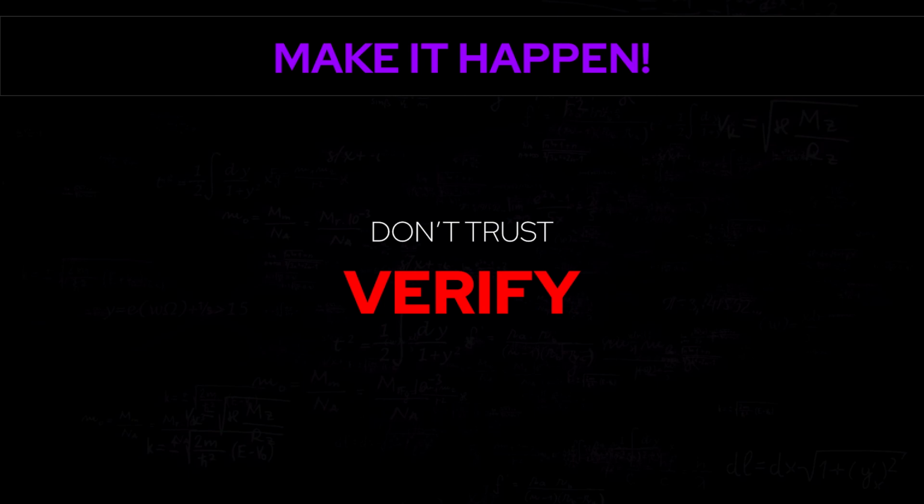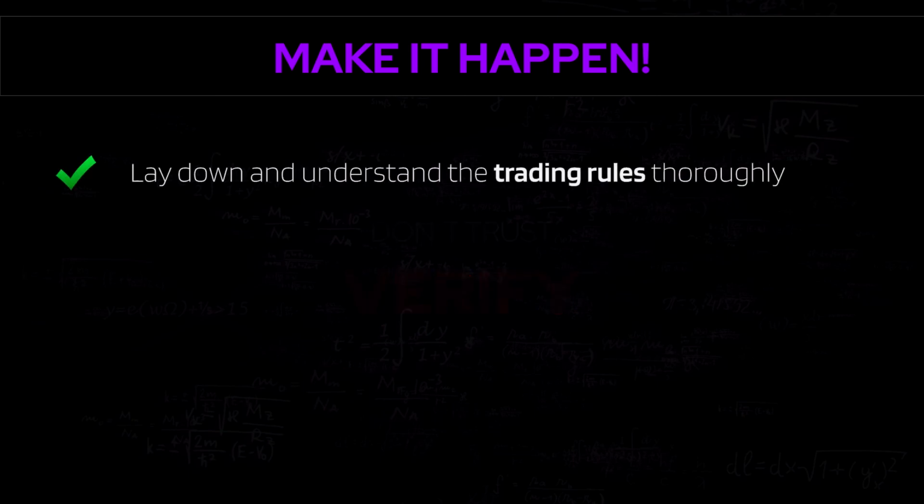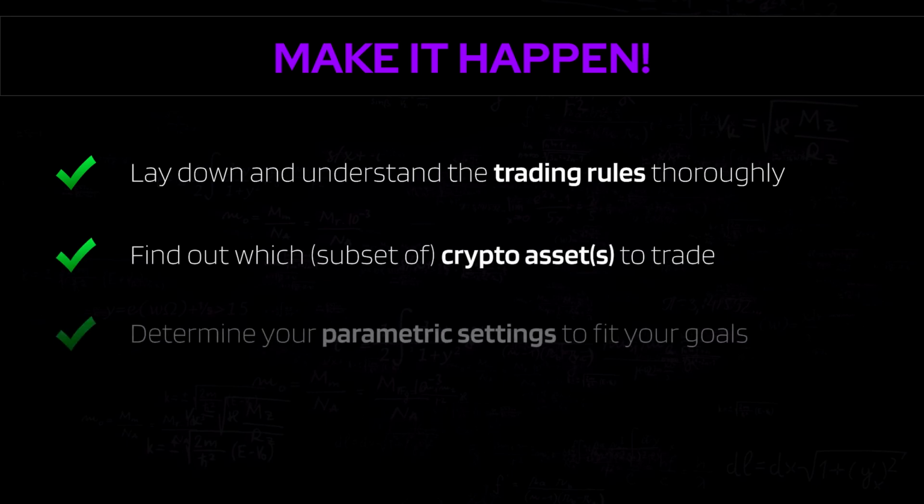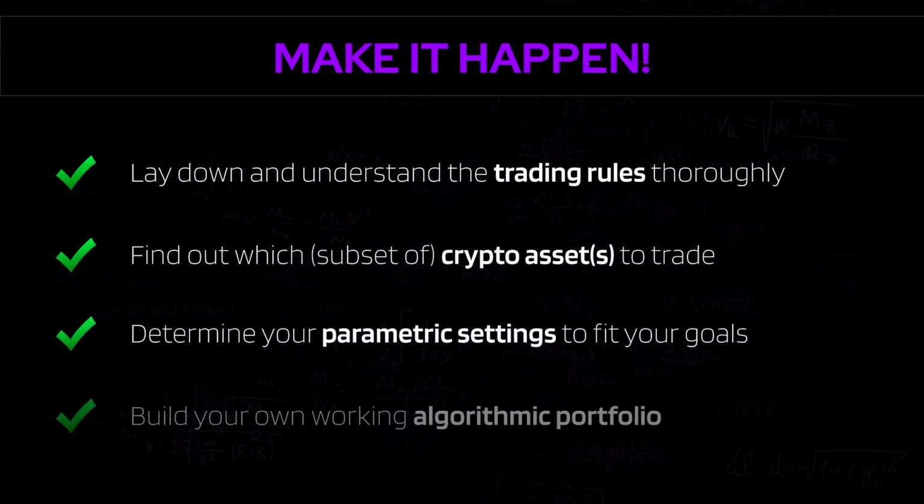And when you're done doing so, hold all the YouTube clowns out there pushing vague theories on you with the same level of scrutiny. Now you know the system's rules. This is where the real work begins. You now need to find which crypto asset to trade, which system settings to use, and possibly which portfolio to build. Coders are gonna have a blast exploring this one.